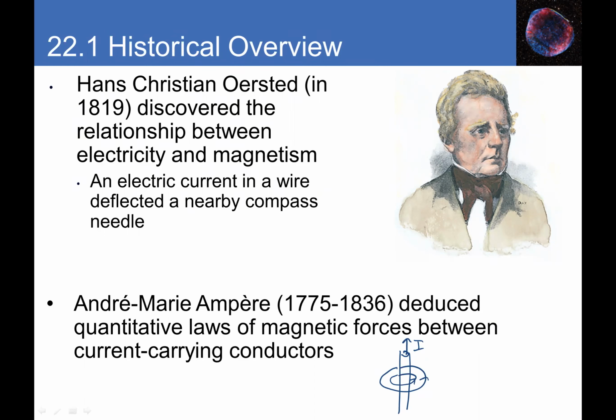So that's why it's a curling sort of effect, where if you have an electric charge, the electric field is like a straight line like this. But the magnetic field goes around. It's in a circle like that. So that's one of the things he discovered, and he found an equation to describe that.